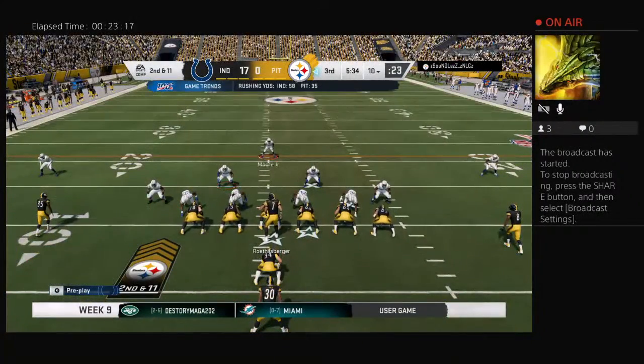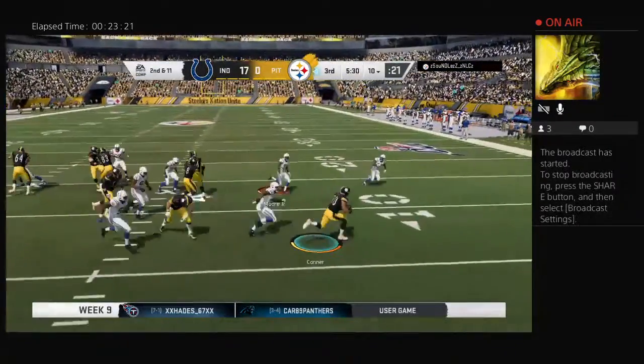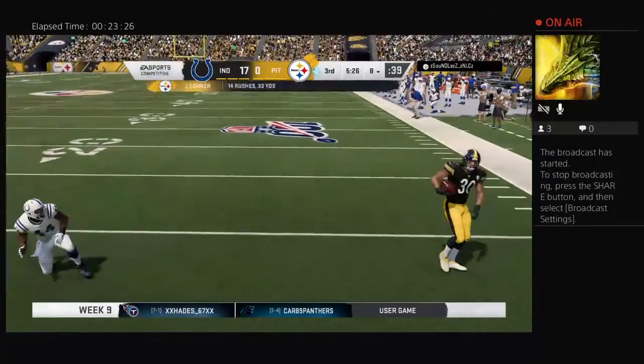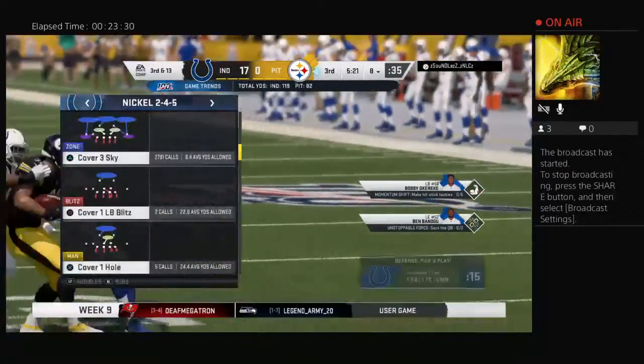A loss of a yard there to start out. That leads to a 2nd and 11. They'll stay on the ground with Conner again. And he's going to lose yardage here back at the 8. It's a loss of 2, now 3rd down.